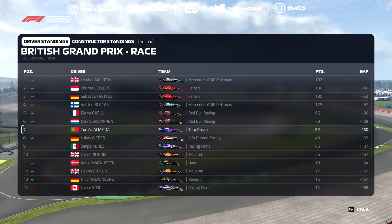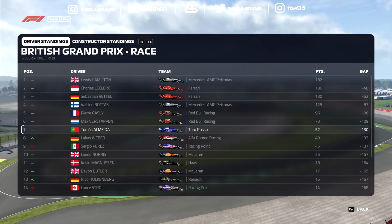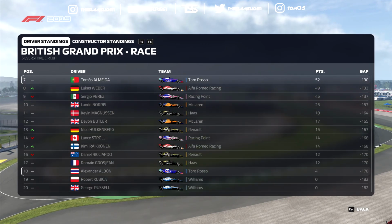So there he goes, the standings remain best of the rest, but now Lucas Weber is getting closer to us, only 3 points away, so we have to beat him. We must beat him on the next episode. That is going to be his home Grand Prix at Hockenheim. So let's see what we can do. I always like Hockenheim, so maybe we can get a good weekend.